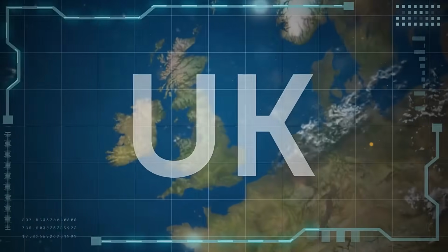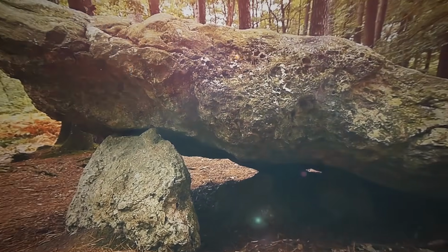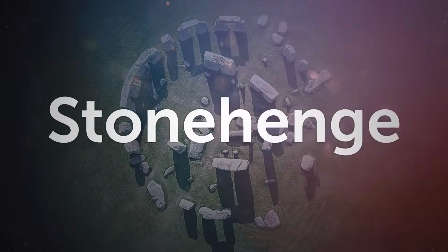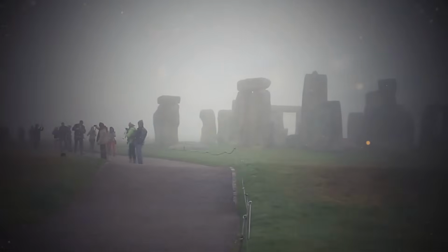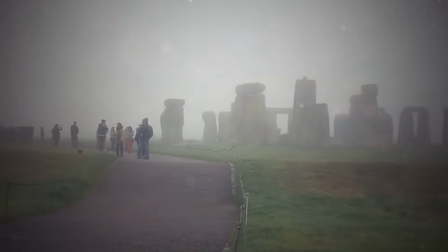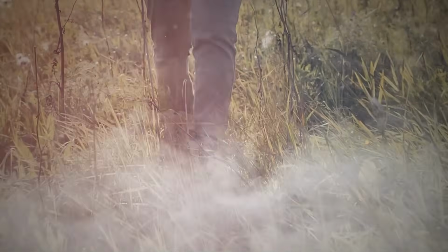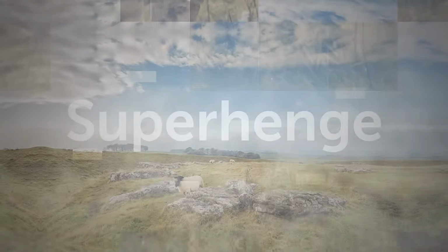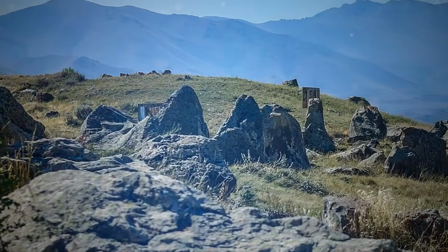Our next stop is in the UK again. This time the rocks are of an earthly origin. The famous Stonehenge. People place circles of rocks here in a certain order. Everyone knows about this archaeological monument, but no one knows the reason for its creation for certain. Another construction built out of mysterious rocks was discovered just 2 miles away. It's called Superhenge. It's bigger, heavier, and takes up more space.